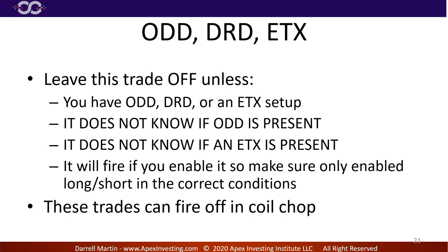All right. So pretty simple. Just, oh, we got ODD. Okay. Well, cool. I can take a short and turn the short on. You wouldn't really need to turn the long and the short on, would you? You'd only turn on the long or the short. And you don't have to worry about an ETX if you're going counter trend. Does that make sense? Because the trend one will take care of itself. So only turn this on when you see ODD, DRD, or an ETX going against the trend that you want to take. Most of you don't even take the ETXs against the trend.